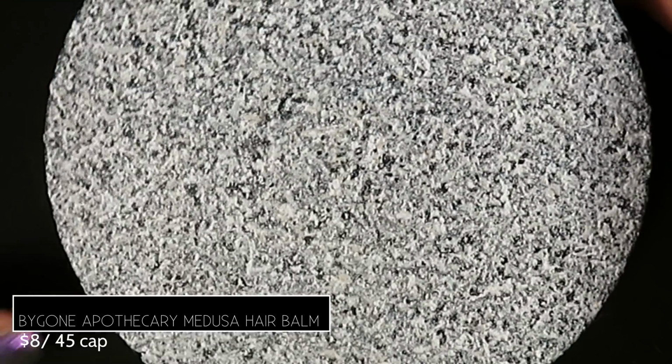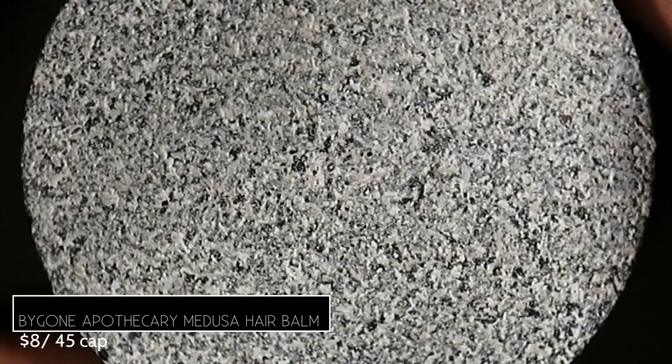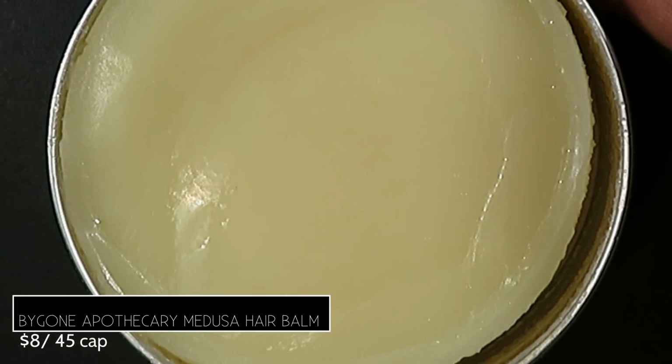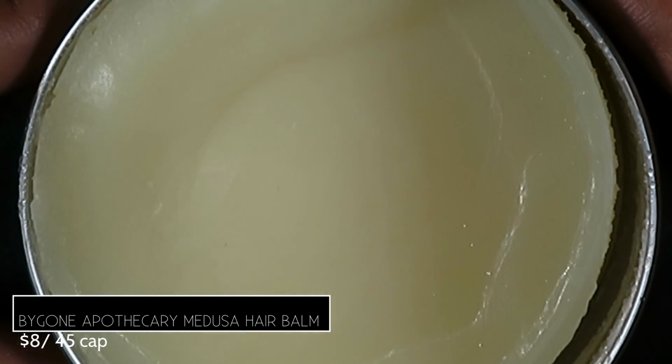It's packed with lots of moisturizing oils like coconut oil, shea butter, vitamin E, and if you've got finer hair, you're going to want to use this sparingly. A little bit definitely goes a long way.